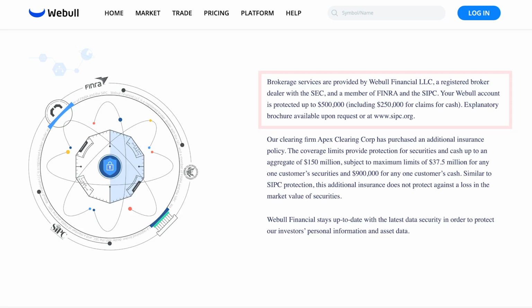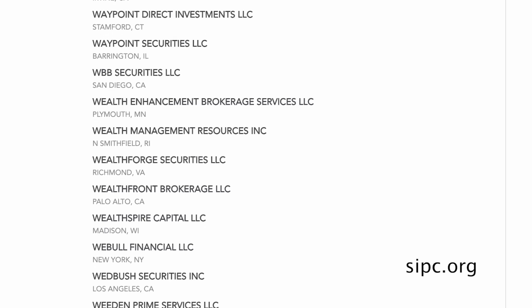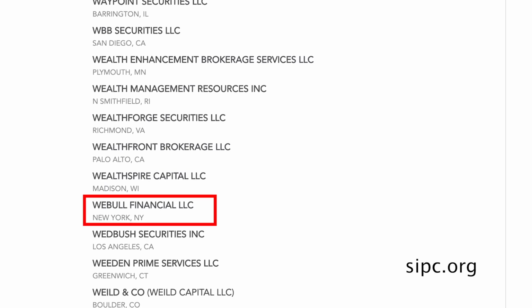Right off the bat, they are a member of the SIPC, so you are insured up to $500,000 and $250,000 in cash. I did check on the SIPC's website as well, just to double check that they do have the insurance, and indeed they do. So just a little safeguard for everyone, because we always do our research when we review something like this.